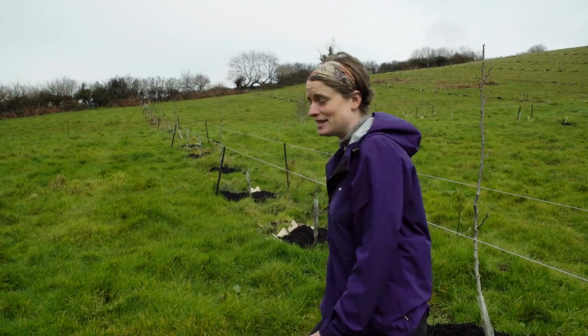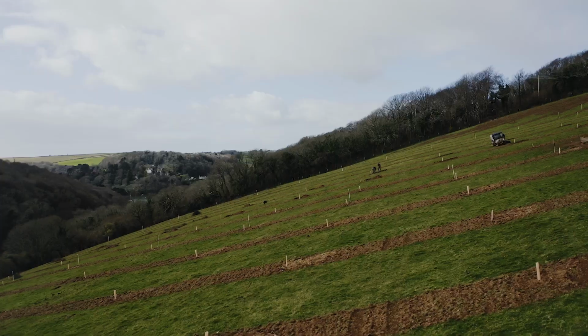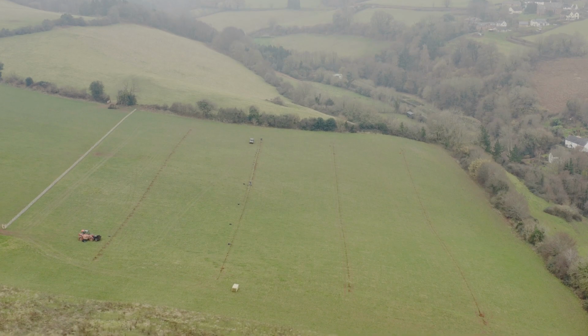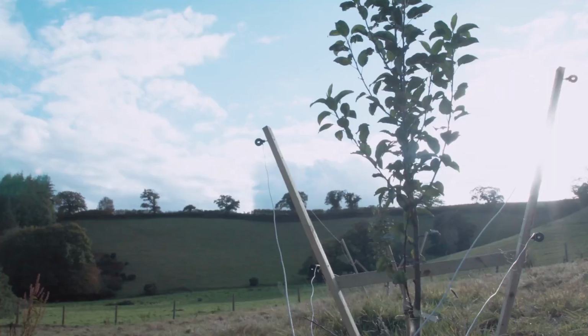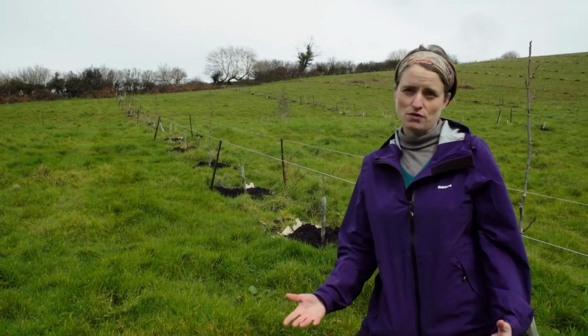And this would be a classic example of what's known as agroforestry, which is where it's not a question of farming for food or trees, it's a question of farming for food and trees, and about bringing the two together in the way you design the layout of a field. So this particular example of agroforestry behind me is what you would call silvopasture.